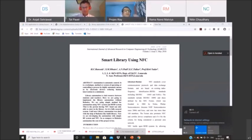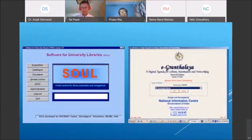We have wonderful software for universities, SOUL and eGranthalaya. This is one of the cheapest library automation software. If you think of library automation software in India, it's very costly, coming from other countries. This is the governmental effort, and they are doing an excellent job. It's ready-made software; you need not learn it like Koha. It's ready-made, very cheap and very cost-effective. So we are ready with that concept.